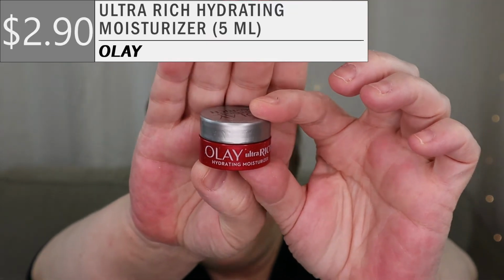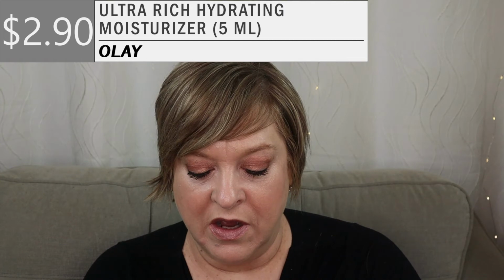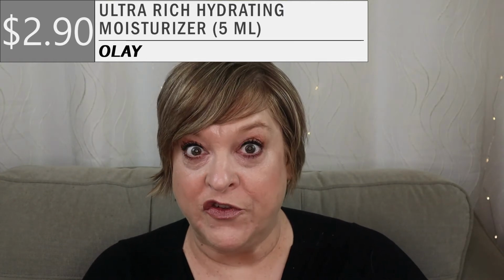Okay, last item is a very tiny sample from Olay, which is the Ultra Rich Hydrating Moisturizer. And the full size retails for $28.94 for 1.7 ounces or 50 milliliters. And this little guy is 5 milliliters or 5 grams. Grams, milliliters, same diff. Okay, so there you go.